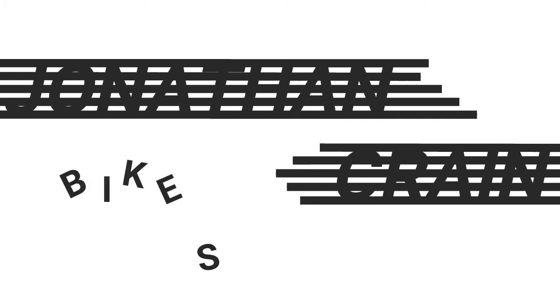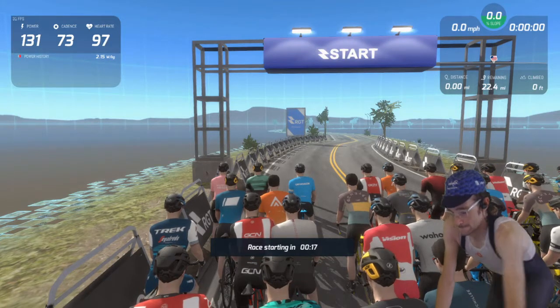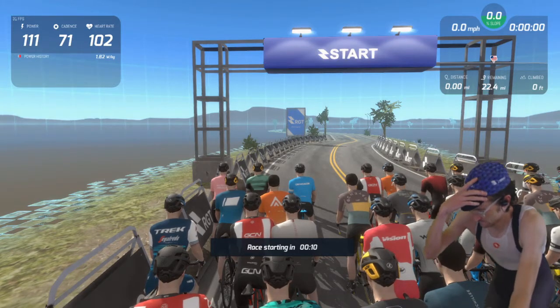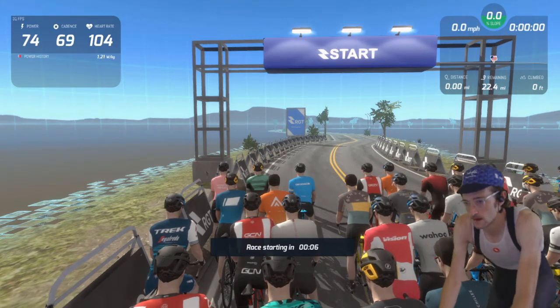This is the Betteshanger Park race on RGT. I think this is one of the best weekly events on RGT or really any platform. Always get a really good mix of riders, a lot of strong people. I think we had about 50 on the line today, 40-something finishers, so solid crew.